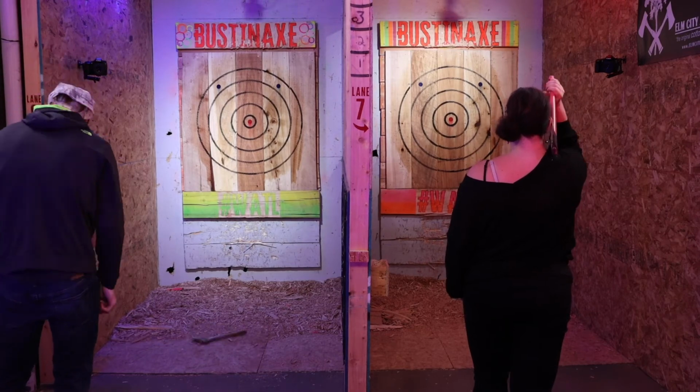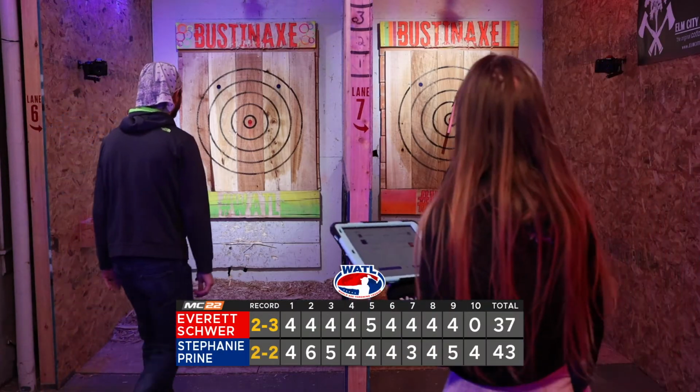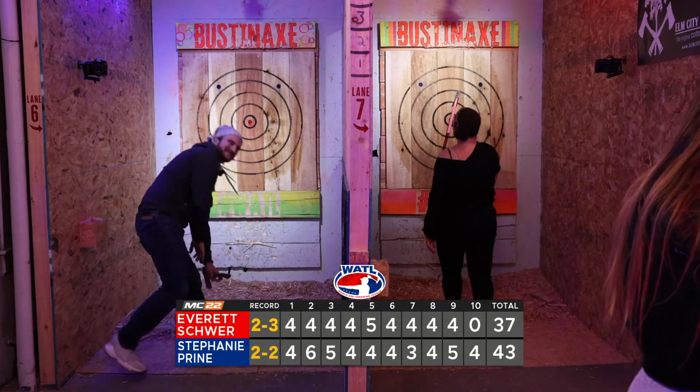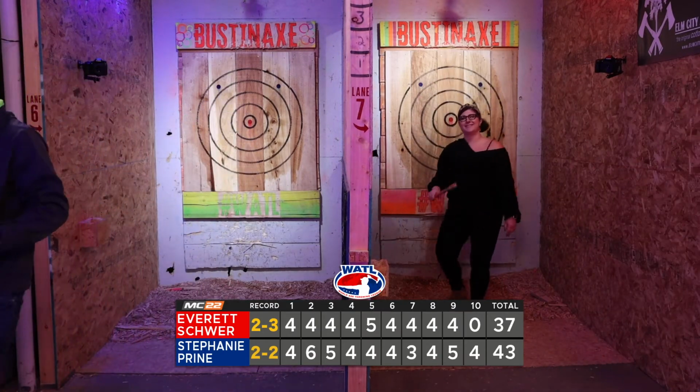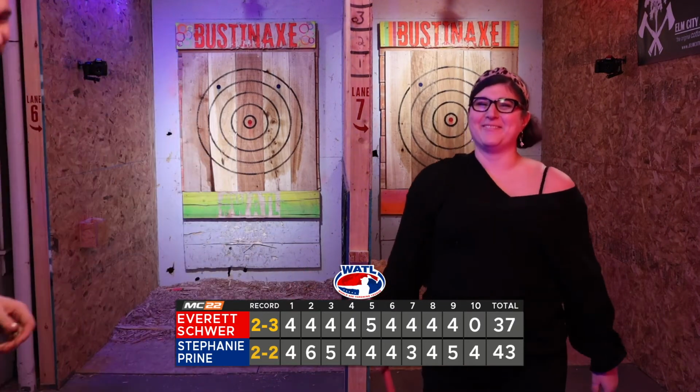Oh, he went for the kill shot. Couldn't get it to stick into the wood. Everett did go for a kill shot. Very aggressive. Exactly. Everett 37, Stephanie Prine 43, Stephanie gets the win. 43-37. Well, what can you say?